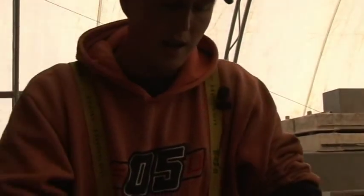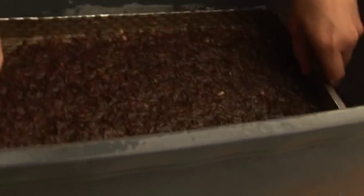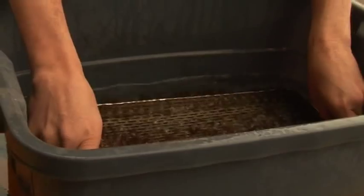All I'm doing here is separating them from the eggs that didn't hatch. We put them in the trough. They'll spend about a week in the trough lying on the bottom, and they'll absorb their yolk sac, and then they'll be up and swimming and feeding in about a week, week and a half's time.